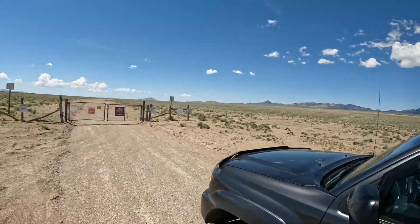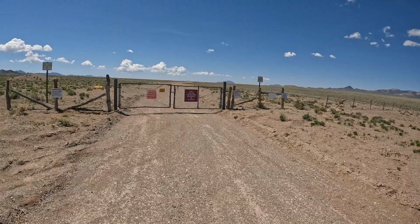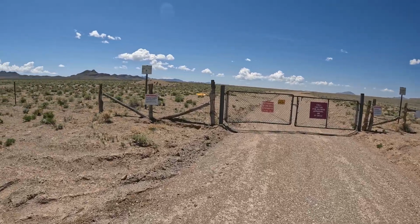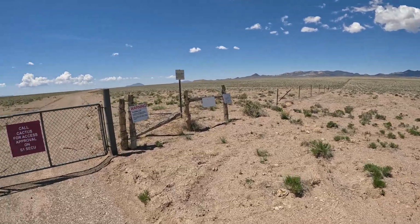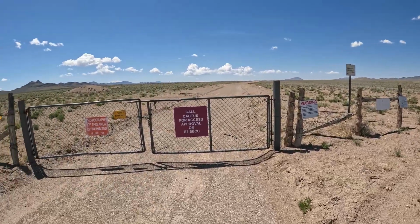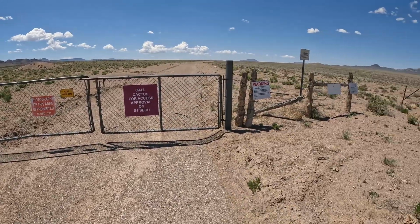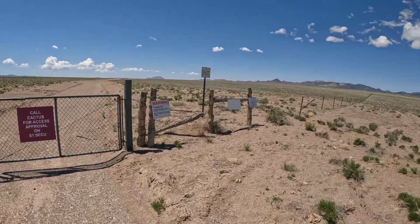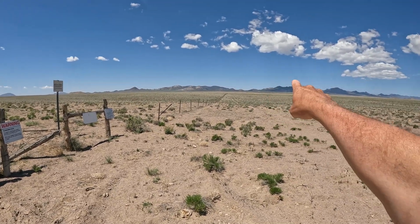Hey everyone, Area 51 Rider here again. This is a continuation of the Cedar Gate video. So this is another gate into the area. I believe contractors use this. So the actual Cedar Gate's back up over there.